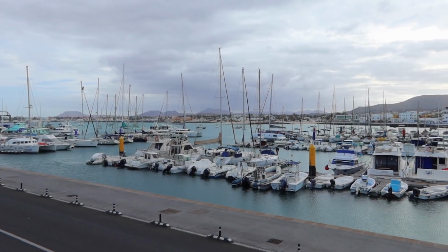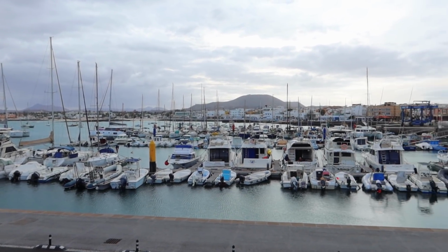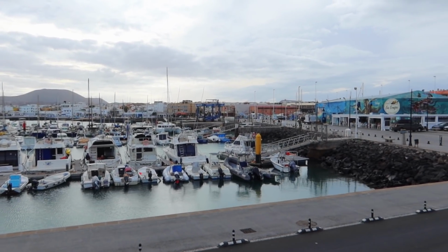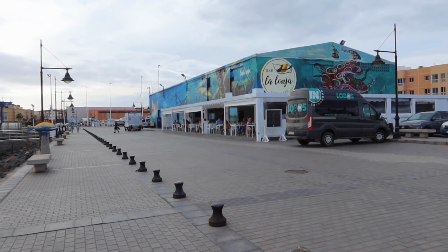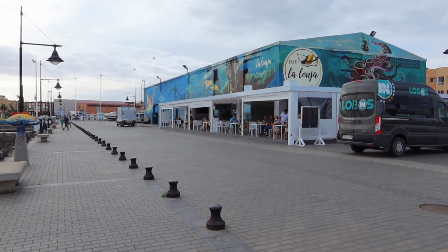So we've had a little walk up to the harbour area here. It's a nice view, isn't it, from here with all the boats. There's also a nice view of La Lonja, which is a new bar and restaurant. We'll pop down there and have a look. This is the building with all the really nice artwork on the outside.